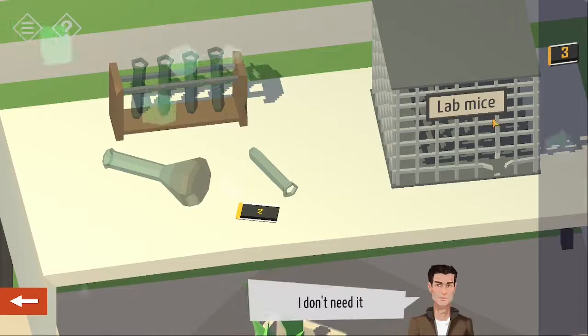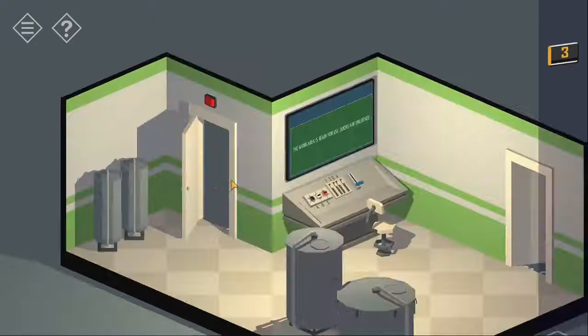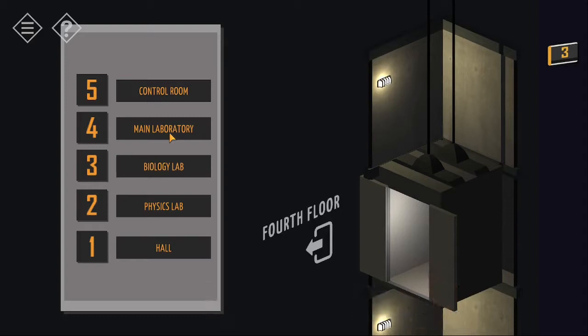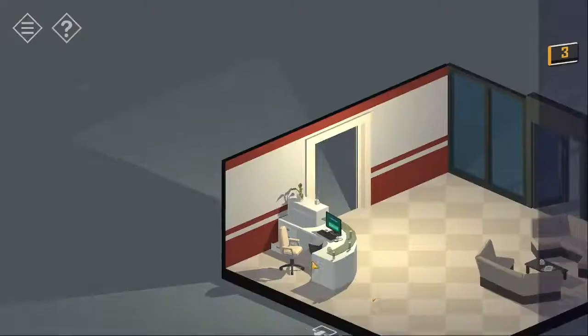What is this? Okay. Nothing important. Okay, so we're done with this. Go to another floor. Third, fourth floor. There. Yeah, fourth. No. Wait a minute. We need to go open the security cameras. Okay, let's open this.